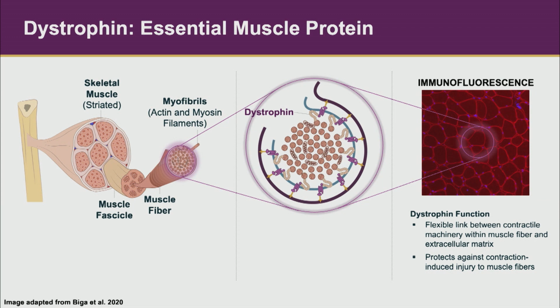So just to remind you, the dystrophin protein is an essential muscle protein. Here's a schematic on the left showing a single muscle fiber, and there are these filaments inside that fiber. You can almost think about it as a cable of lots of little filaments or fibers inside. These are the actin and myosin filaments, and if you zero in on that in the middle diagram, you can see that the dystrophin protein is located on the inside of the muscle membrane, and one side of it attaches onto these actin filaments.